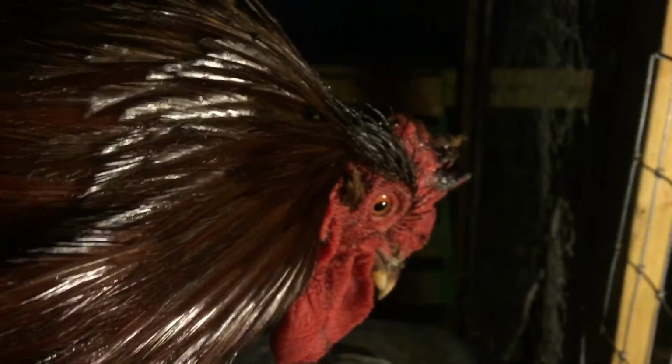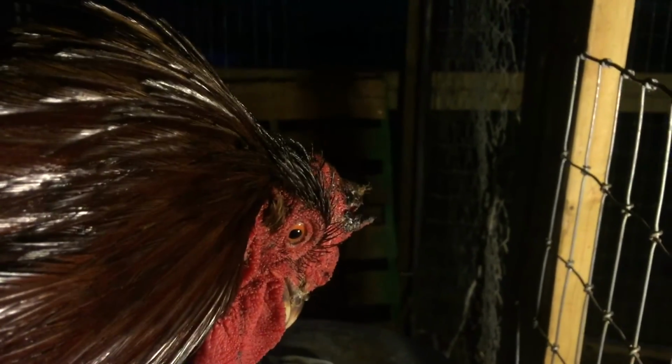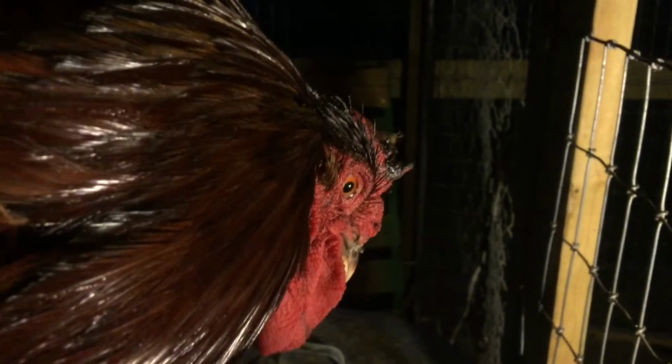But again, it's something you need to watch out for, and one reason you need to be checking on your animals daily, even if they've got food and water. Something like this could happen.